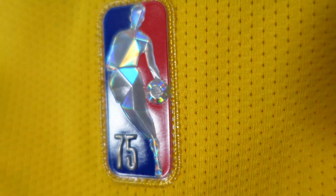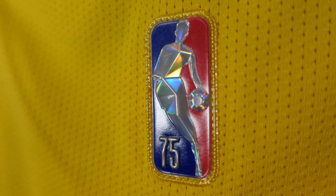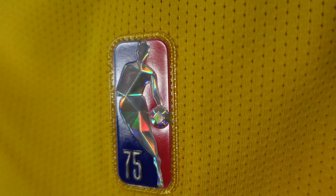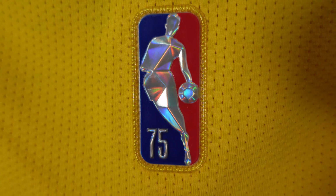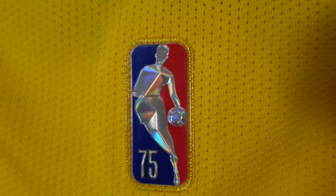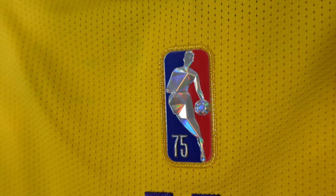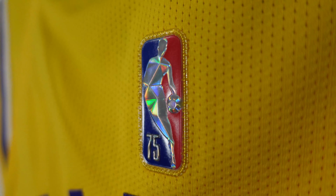Right here, we're going to start by looking at the NBA logo. Look at Jerry West. It's just beautiful. Plastic, but man, that reflective feature is sick. It's got the 75. Just look at how it looks in the light. Sorry about blocking the lighting, but man, it is beautiful.